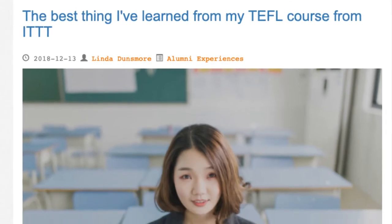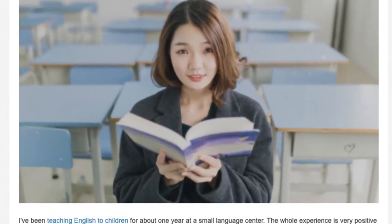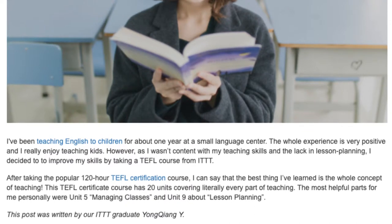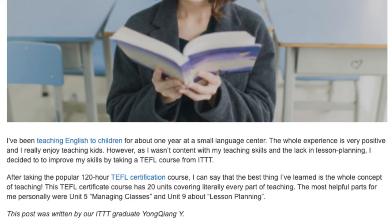The best thing I've learned from my TEFL course from ITTT. I've been teaching English to children for about 1 year at a small language center. The whole experience is very positive, and I really enjoy teaching kids.